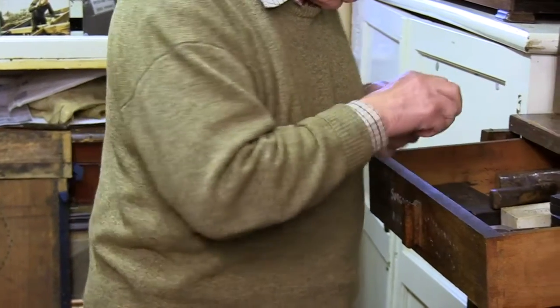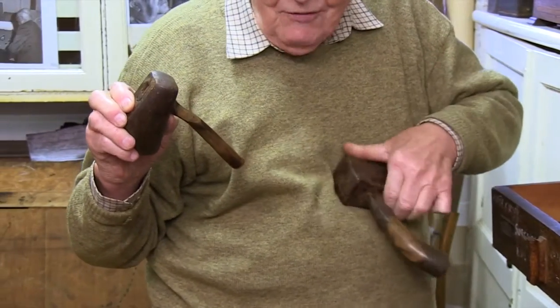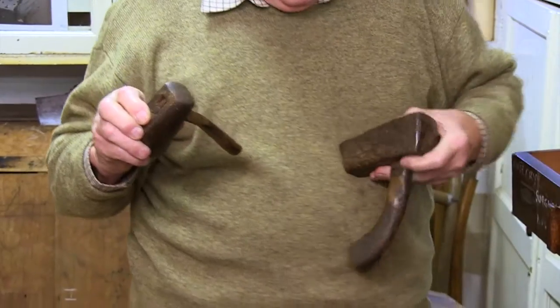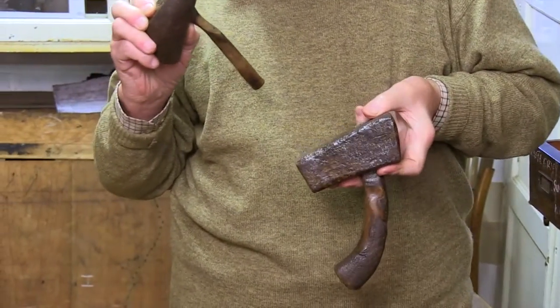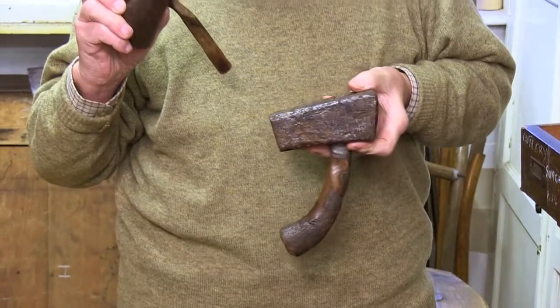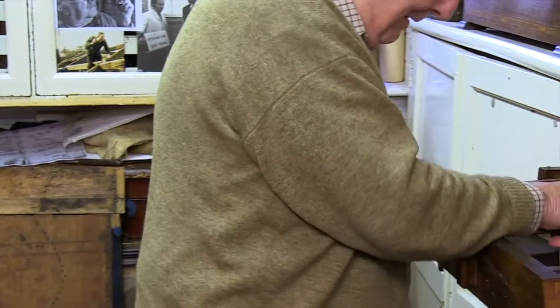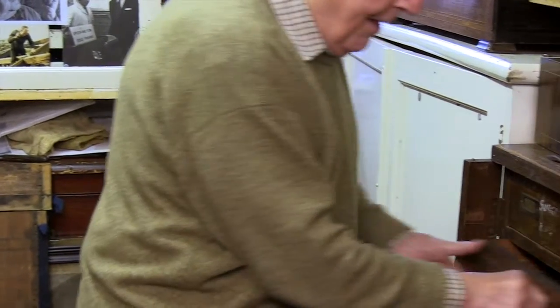I like to think that this particular one is quite delicate in its form. However, this one is a French file cutter's hammer. Bit bigger, but look how crude it is against ours. And I just wonder whether or not... I'm glad I'm an Englishman. Only kidding.